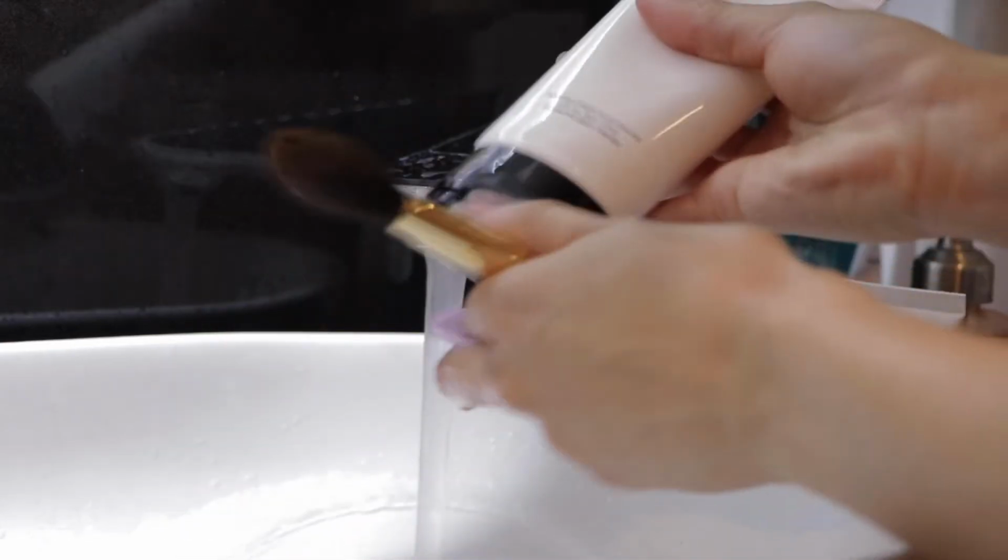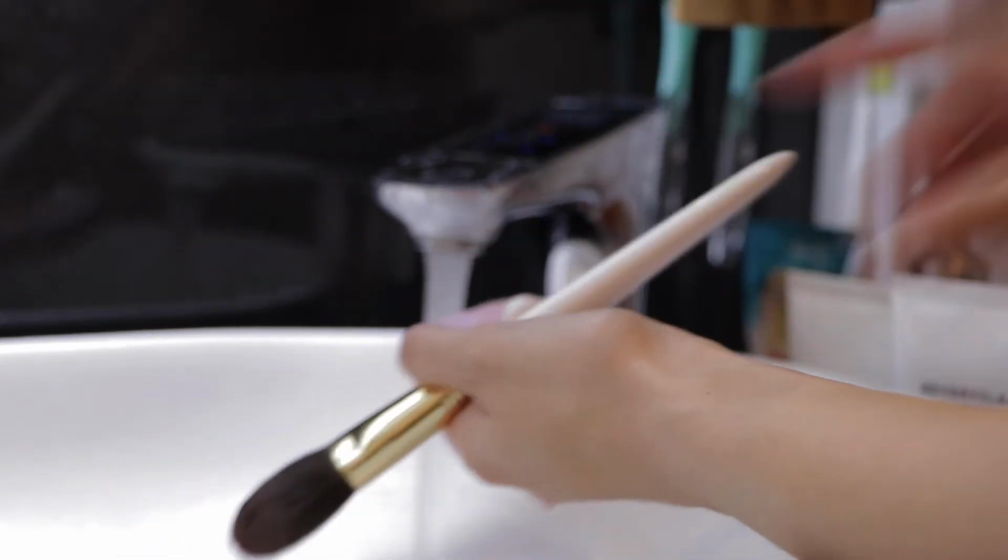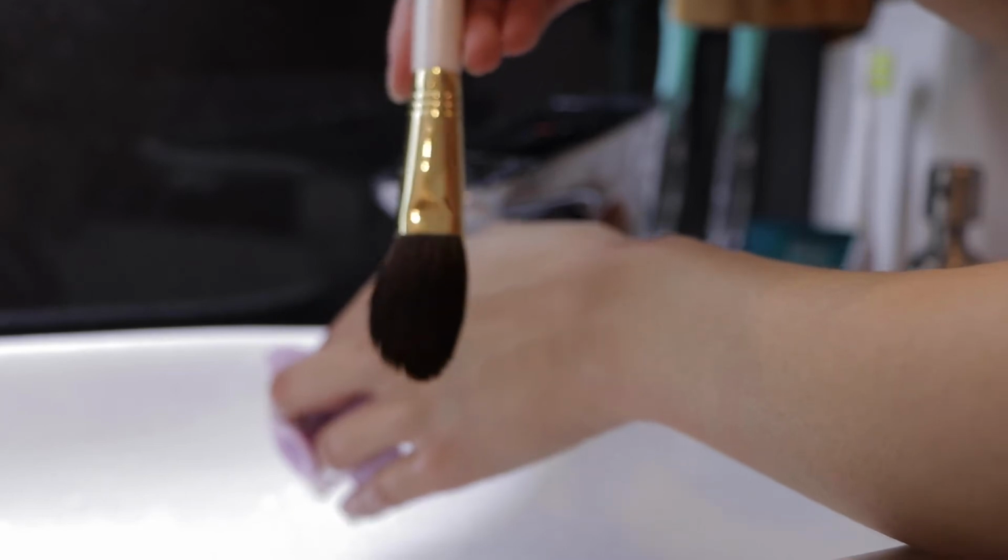The first tip will be to use a facial cleanser to wash makeup brushes. Because facial cleansers are usually more gentle, it will make your makeup brushes last longer and the residue will actually be less harmful to our skin as well, if there's any. If you have sensitive skin, I'd highly recommend you use a facial cleanser to wash your brushes. Although it's more expensive, it's definitely better for the long run because it won't harm your skin as much.